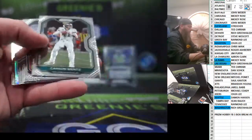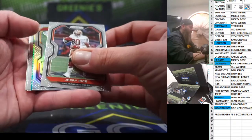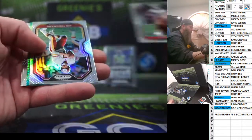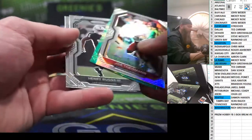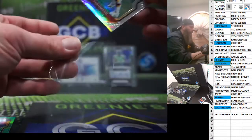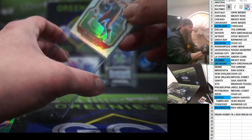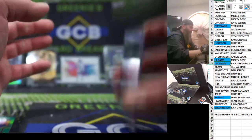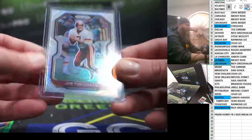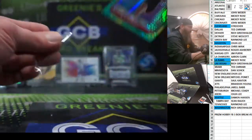Looks like we got a silver left. Joe Theismann silver. We got Ruggs and Willie Gay Jr. That'll do it for number five. Number six drops in a couple hours. Why did I sell? I don't know why I just did that. Don't know why. AJ Terrell.